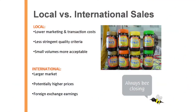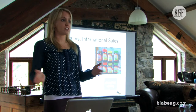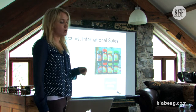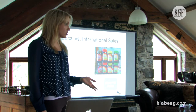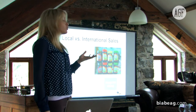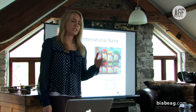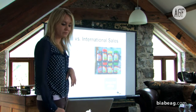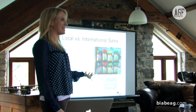So going forward, they're going to have to think about whether they want to market locally or internationally. Ideally, they'll target local markets first, then regional, and then ultimately go international in a few years. So there are advantages to local marketing and international marketing as well. Local markets, there are lower marketing and transaction costs. The plastic jar will suffice. There's less stringent quality criteria, although it's becoming a bit more stringent in Uganda, and small volumes are more acceptable as well. This is a popular honey in Uganda called Not Tonight Honey.